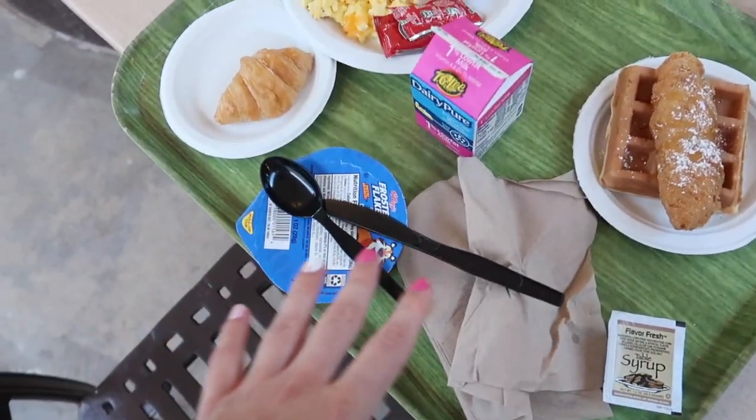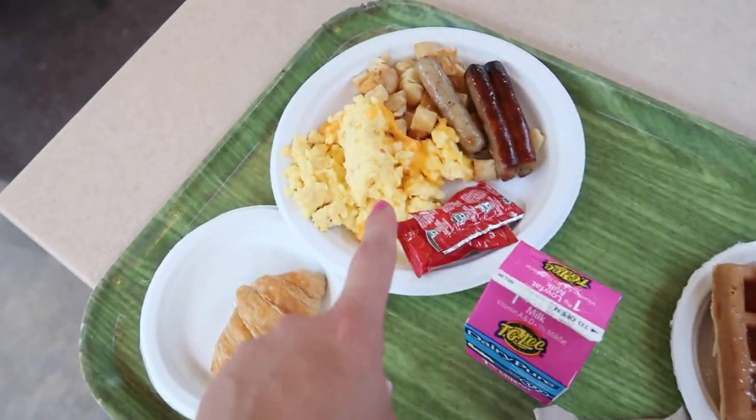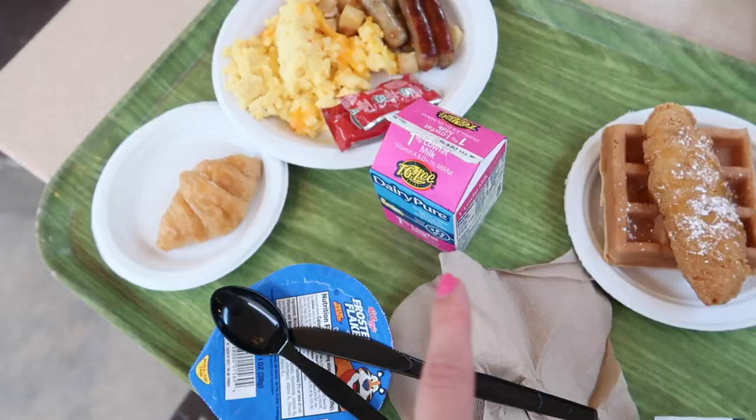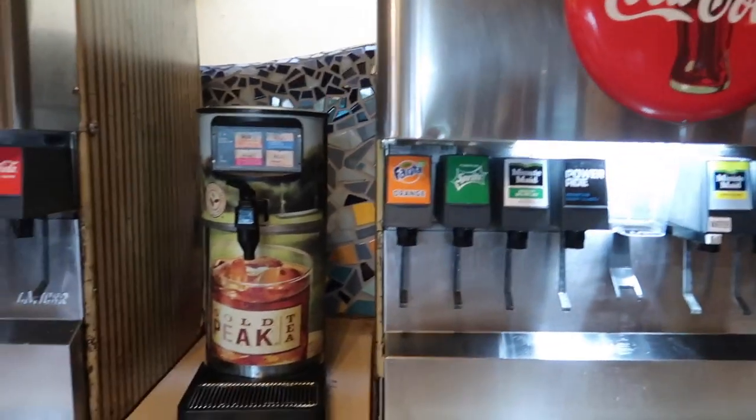So as you can see, you can get such a range of food. You can get pastries, chicken and waffles with syrup, a full hot breakfast, cereals, and you also have a range of fruit as well to choose from. You can also get hot teas and coffee and your classic Coca-Cola range of fizzy drinks and iced tea.